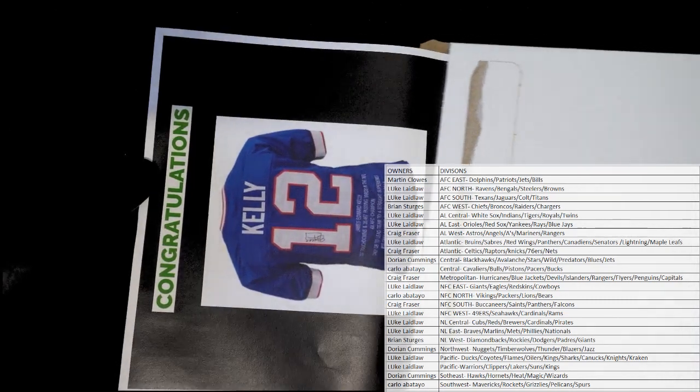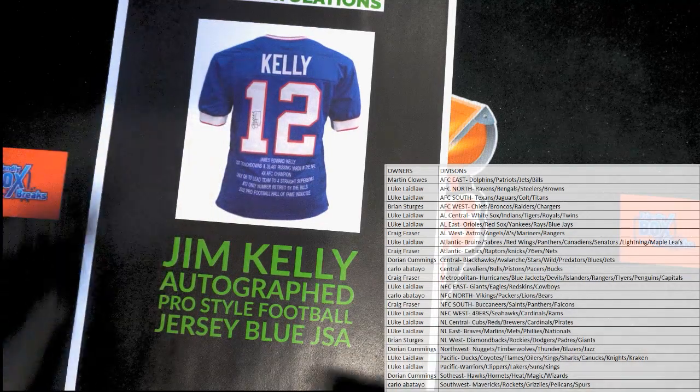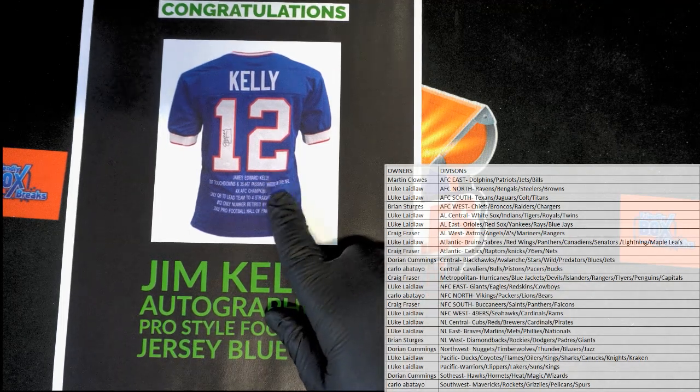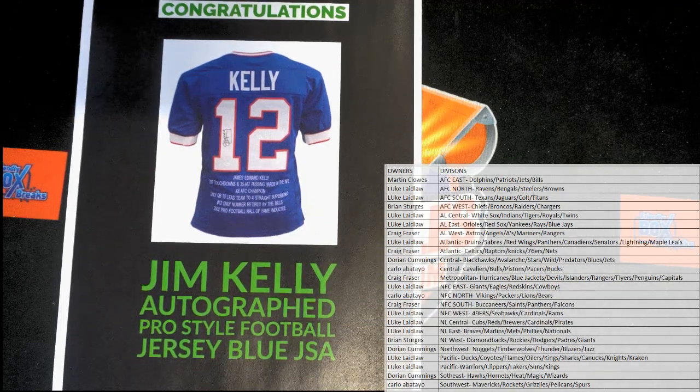Jersey. Oh, how about that? Ooh, man. There we go. Heck yeah. Jim Kelly autographed pro style jersey. JSA. He had the stats too, which is cool.